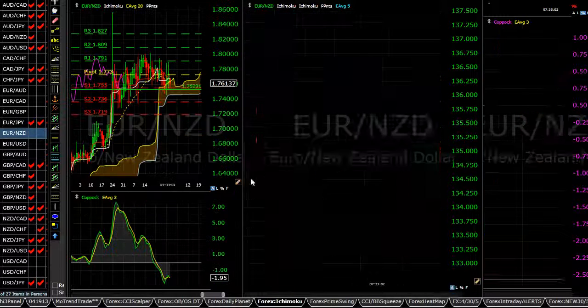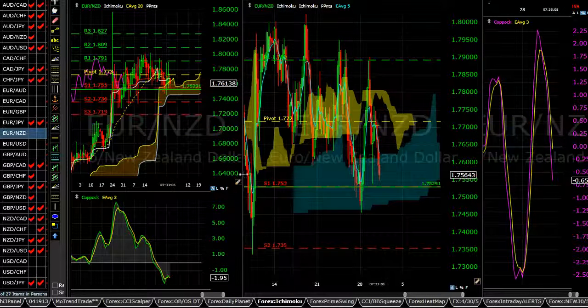And so I'm drilling down and watching the euro New Zealand dollar and watching this area, as I just mentioned, this S1 area for possible support. If we fall through that, though, it could just keep on going for a little while.